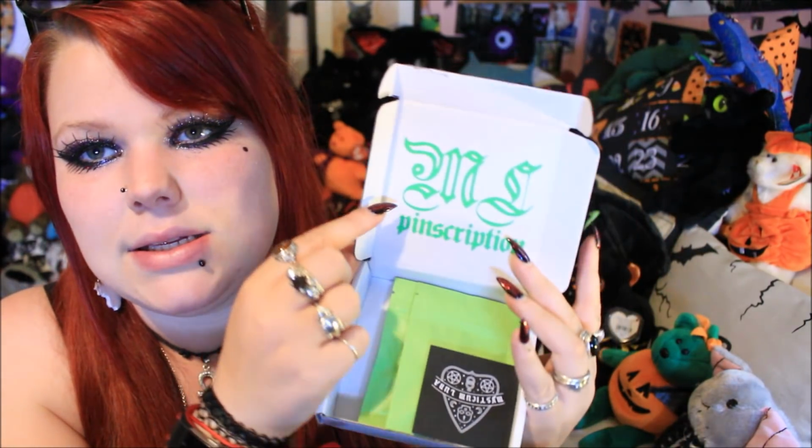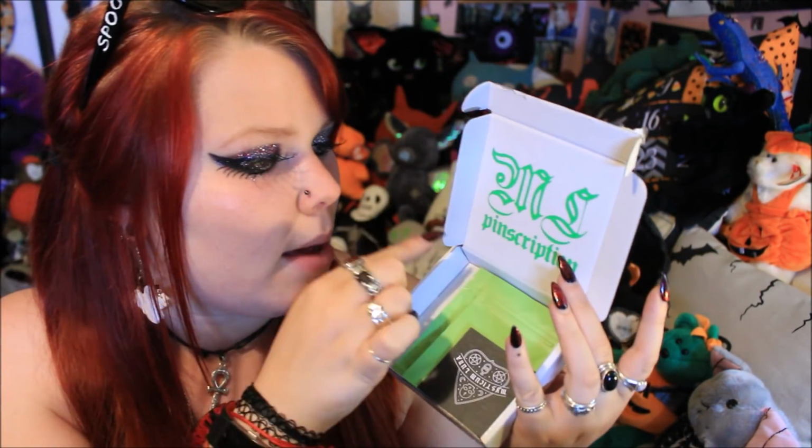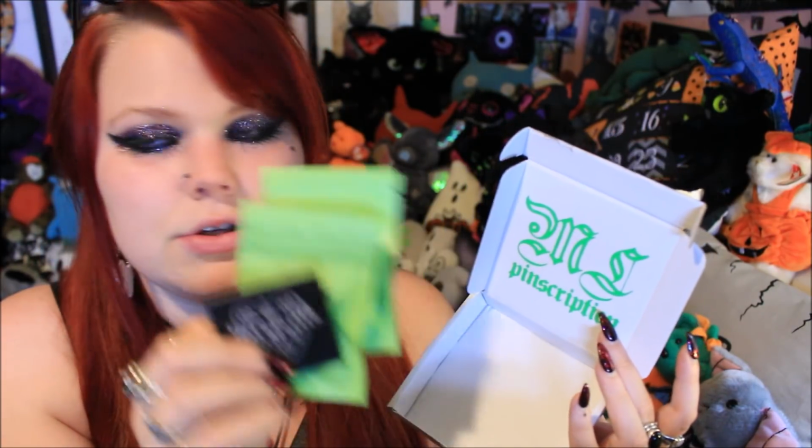So inside it says ML for Mysticum Luna and pinscription in green. We have the business card and then the 2 blind bags, which are in this really nice lime green colour, but it's also matte as well, which for some reason I really like, matte green.